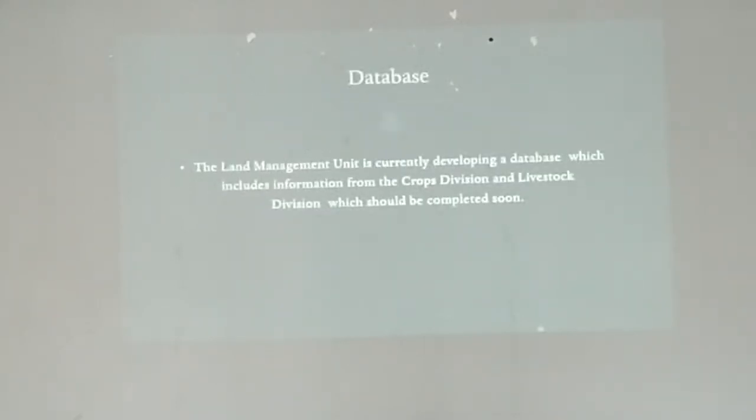Agriculture. Right now, the land management unit is going to be creating a database, and this database should carry us through the next couple of years, maybe the next 10 to 15 years. This database will have everything you can think of, including mapping, farmers' registration, and lease agreements. Once this database is completed, we wouldn't have to go back into papers to find out who this farmer is and where this farmer is from. And that's it. Any questions?